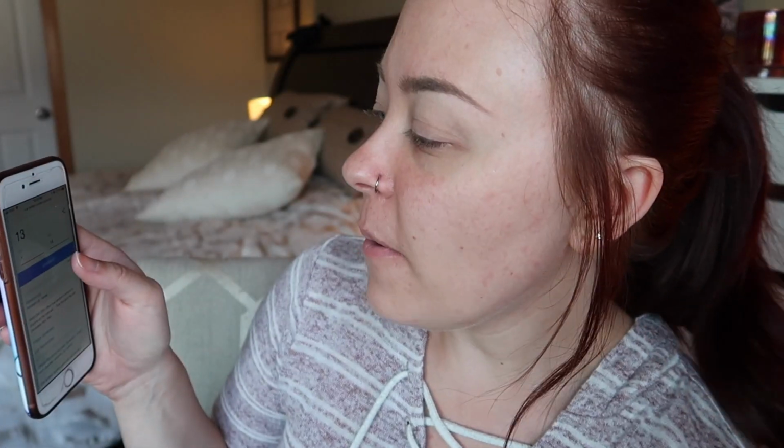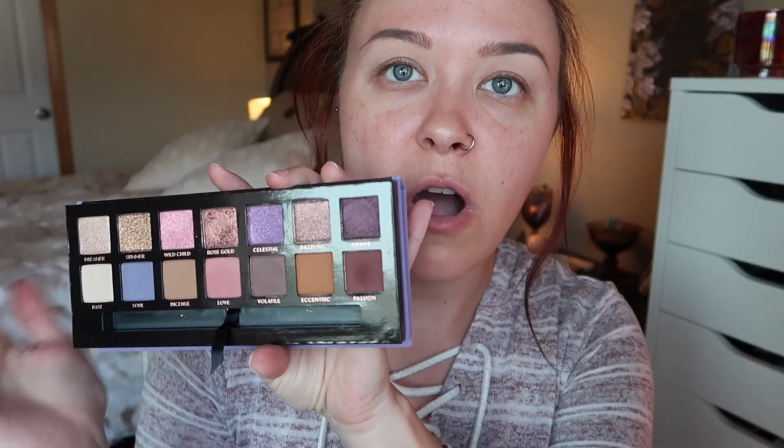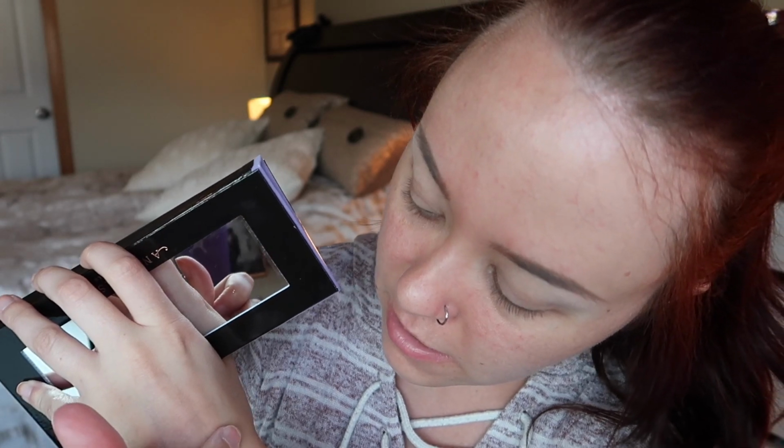The first shadow, let's see what it's gonna give us. 7, shadow number 7. Let's see, that is Drama. It is this far shade right here, super dark shadow. Let's put it right here. It looks really pretty, just very dark, very vampy, purpley color.